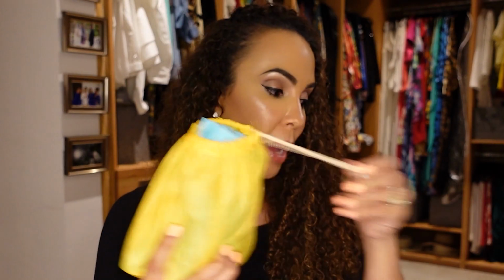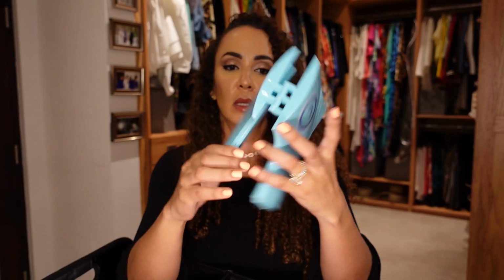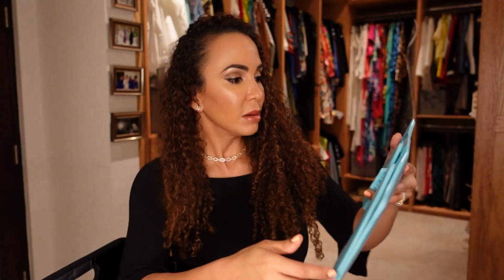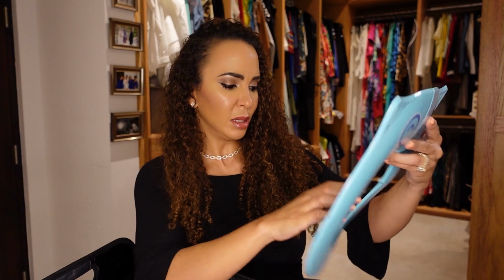Next up in my old car caddy, I have a toilet seat. So I guess this would be for Remy. I have antibacterial wipes, which are probably super dried out. I hope this is cleaning out. Is that wee wee? Oh, that's nasty. I don't remember ever using this.